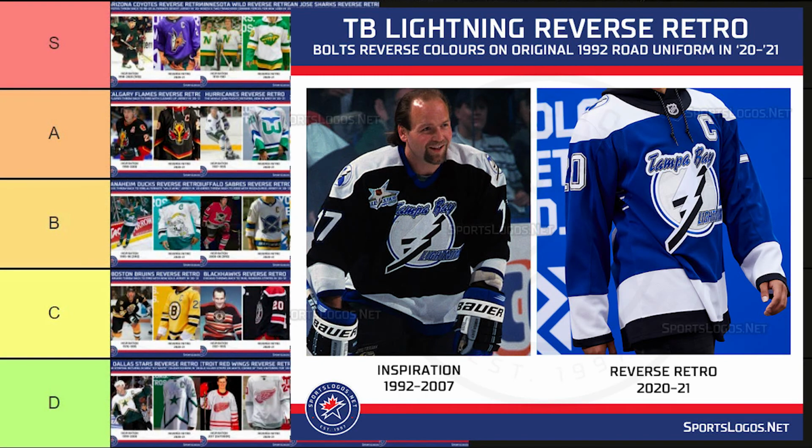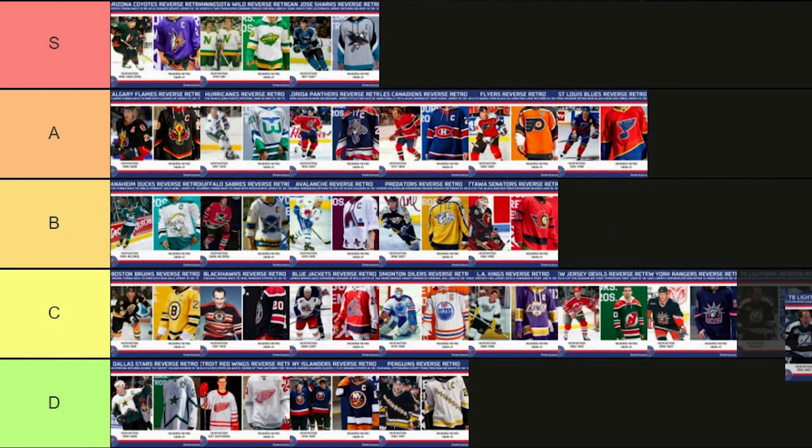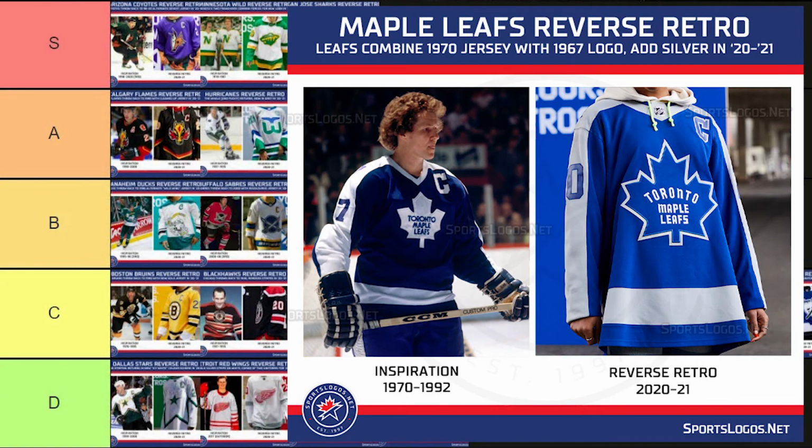Now for the Tampa Bay Lightning. I'm not a huge fan of this design. I think it looks a lot like their current design, just with their old logo, and it's just not all that interesting. I think this one's C tier. Now to Canada again, with the Toronto Maple Leafs.